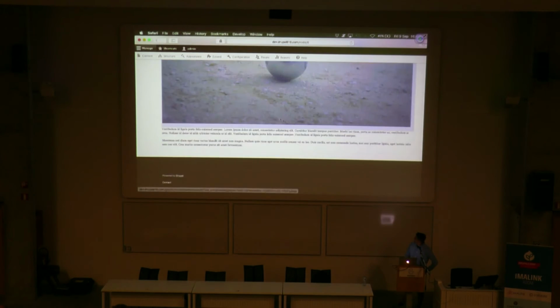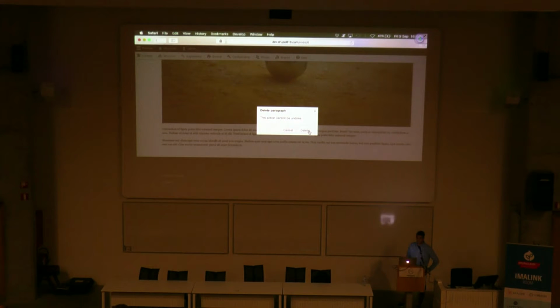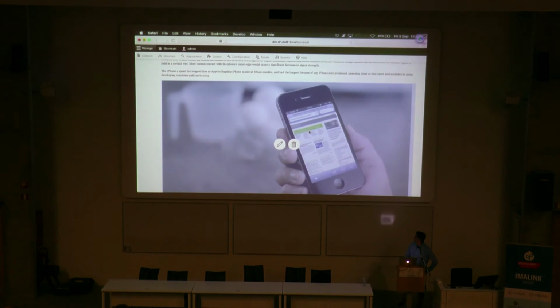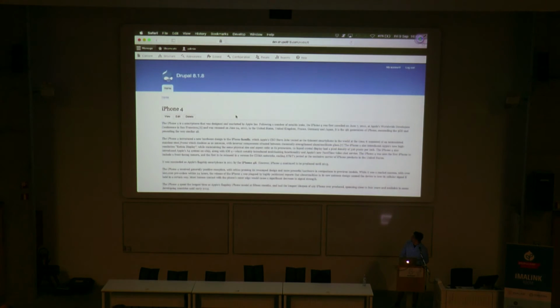At the bottom, for example, let's delete this one. You have a confirmation to be sure, and then it's deleted. So it's quite fast to edit and delete on these pages. That's the functionality at this moment in time. That's what is in the module at this moment. Let's find my cursor. All right.